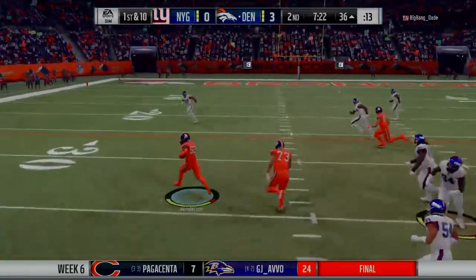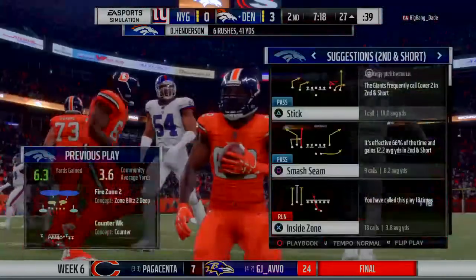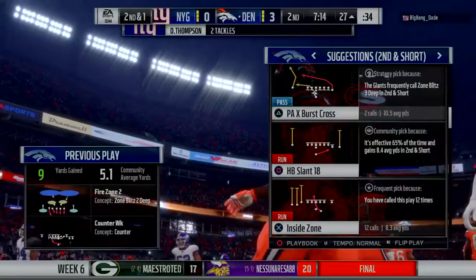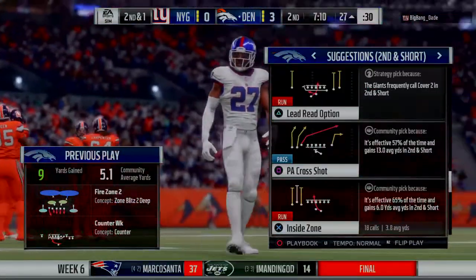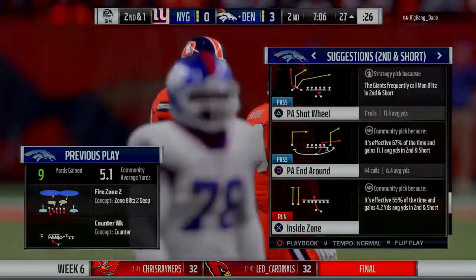On the carry is Henderson. And past the 30 down to about the 27. 9 yards is the pickup there, and they'll have a 2nd and 1. That's a strong pickup right there on first down. And as this drive goes on, we're seeing an offensive line and running game imposing its will.